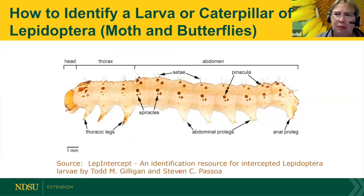So just to give you a little background on how to identify larvae or caterpillars, because they are difficult to identify from other orders of insects. So we'll talk a little bit about that. Again, moths and butterflies belong to the order Lepidoptera, and we'll have several different structures here. We have the head, and both moth and butterfly caterpillars always have a well-developed head capsule. Then right behind the head is the thorax, and we have three segments or three pairs of thoracic legs. And then the abdomen with all the different segments. And most of the abdomen will have abdominal prolegs and an anal proleg.